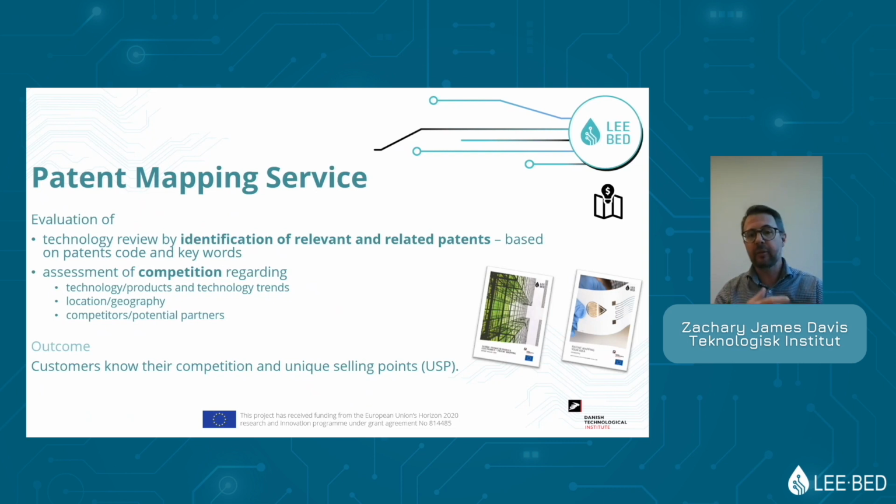So we can identify relevant related patents based on patent codes and keywords. You give us the application, and we try to figure out the keywords and the patent codes that are relevant for it. Then we can go in and figure out what companies are working with those or are filing patents in that area. So it's an assessment of the competition regarding technology, technology trends, location, and geography, where these patents are being filed, and it also gives you a list of the competitors and potential partners for the project development.